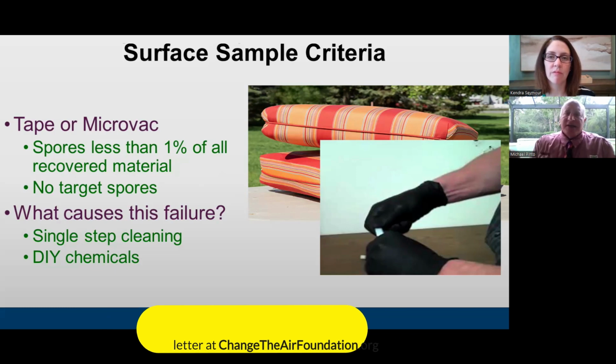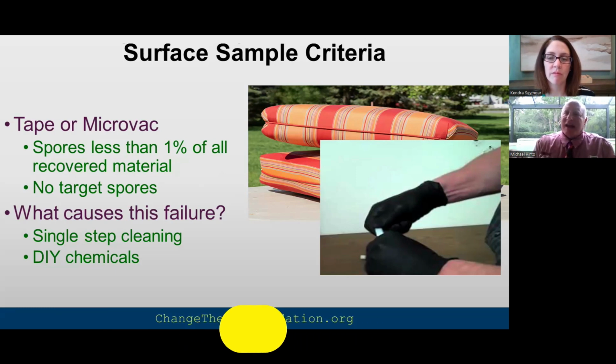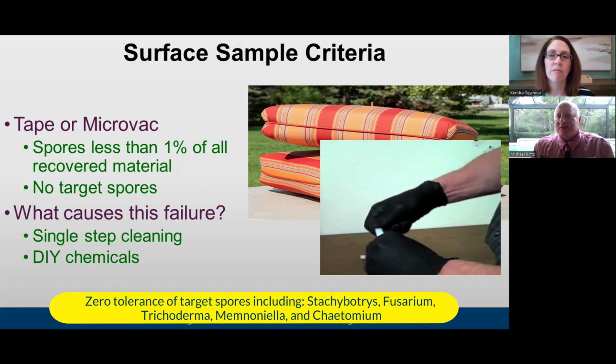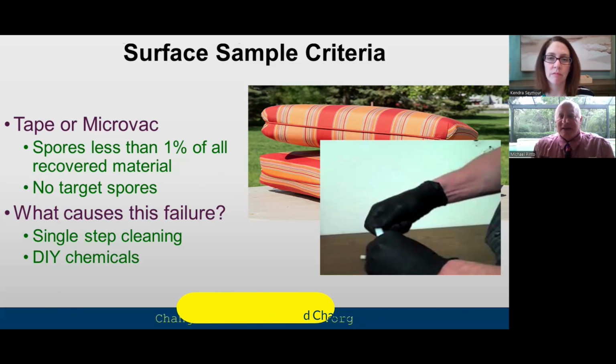So when you're doing a tape test or a microvac, particularly a microvac, like you see on the cushions there, there's going to be dust that you're going to get because it's inside. The question is, is it spores or not? We want the spores to be less than 1% of all the recovered dust. And more importantly, there shouldn't be any target spores, the Stachybotrys, Fusarium, Chaetomium, Trichoderma, things like that.